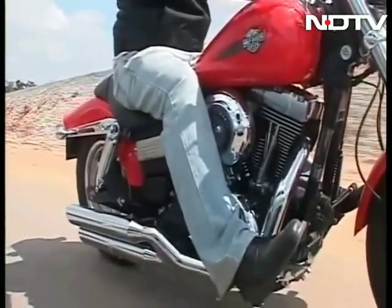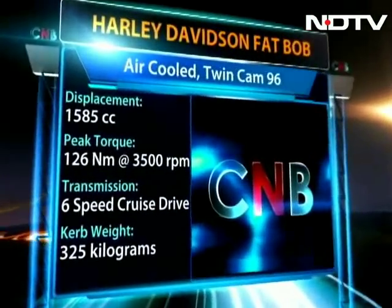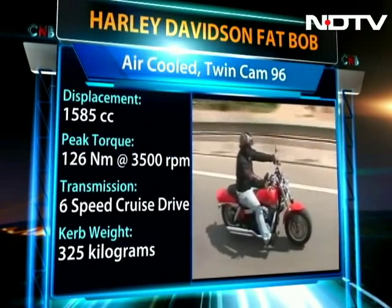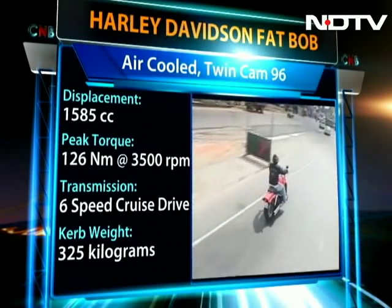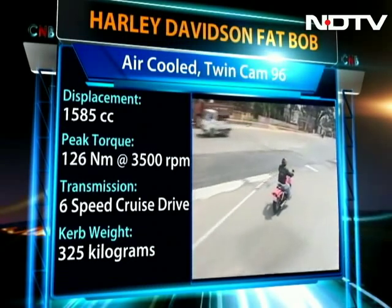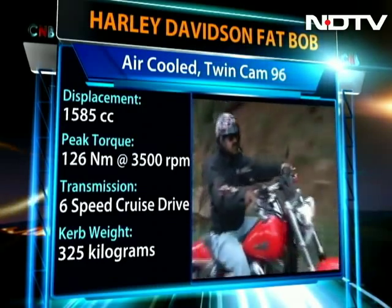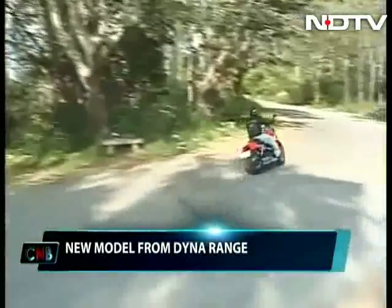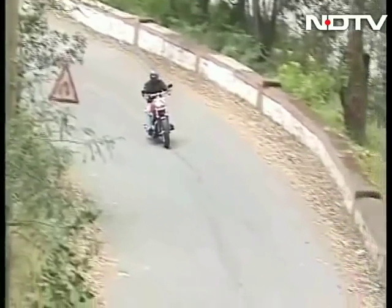So let's take a peek inside that belly. The Fat Bob rides a powerful 1,585cc twin-cam engine, producing an equally strong 126 Nm in torque. Harley doesn't share the power figures of its bikes, but it's safe to say there is more than enough to get the 325-kilo Fat Bob up and away. Also, the electronic sequential port fuel injection gives Fat Bob the much-needed refinement amidst all that aggression.